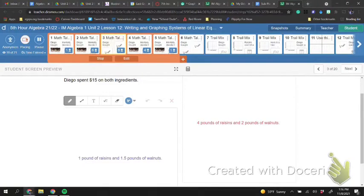So Diego's out here talking about these raisins and these walnuts. He's trying to make this trail mix, right? And you found, so far for slide 1 and 2, did he have combinations that worked? No, he's trying to get to a total of $15. And he's trying to get there with $4 per pound of raisins plus $8 per pound of walnuts, correct? So this slide's asking you to find a combination that does work.